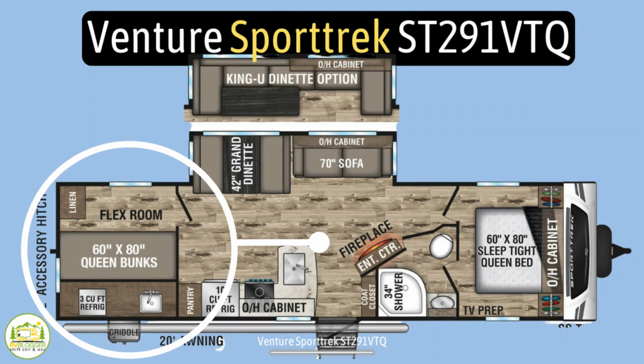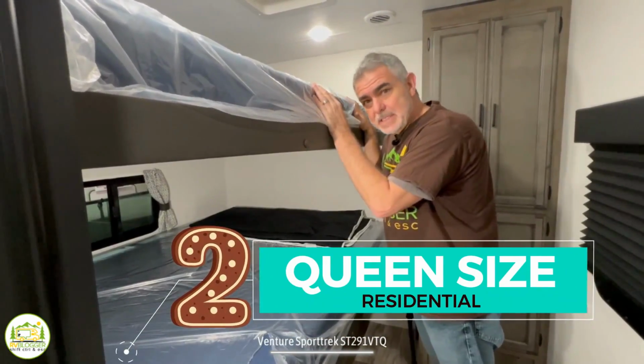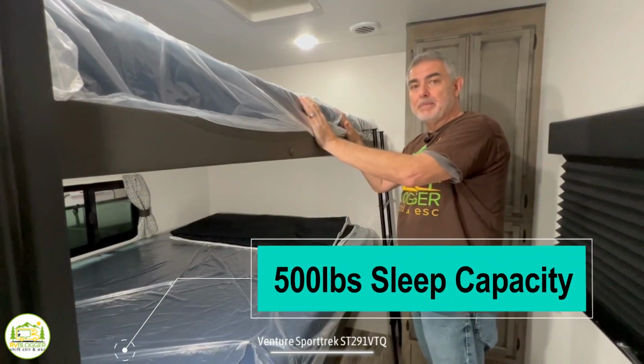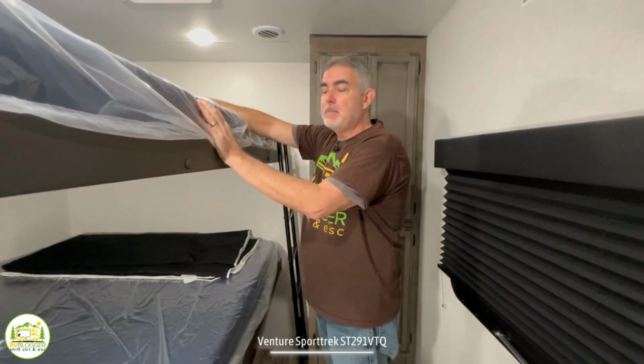So here I am in the bunkhouse located all the way in the back of this camper, just past the kitchen area. Now, this bunkhouse is unlike any we've ever seen before because it has 2 residential queen-size beds back here, and they each have a 500-pound bunk capacity. So you could get 4 adults back here very, very comfortably in these bunk beds.